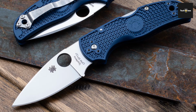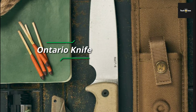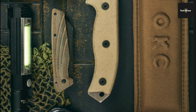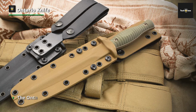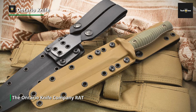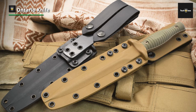The Ontario Knife Company RAT2 is a basic, mid-priced, solidly performing knife. The RAT2 folding pocket knife is very simple relative to the competition. This is a good thing. The handle is symmetrical, and the plastic scales are smooth where it matters and lightly textured otherwise. You open the RAT2 with the thumb of either hand via an ambidextrous thumb stud.